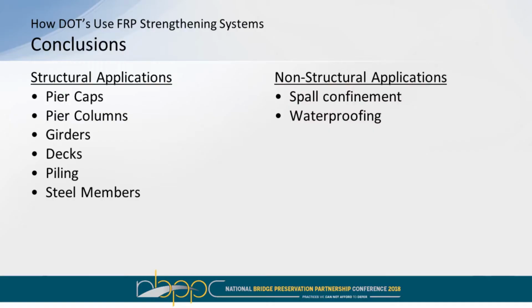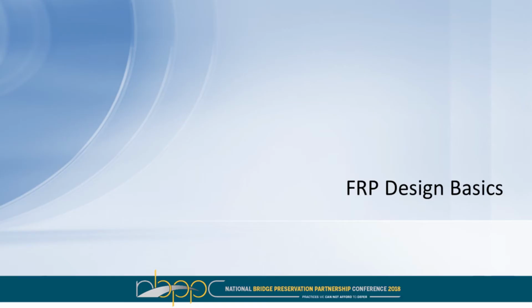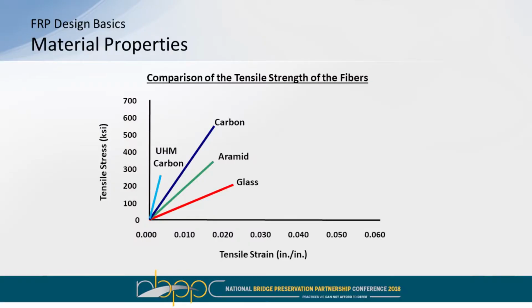This kind of gives you a list of where I see, in my experience, DOTs are using FRPs for a combination of both structural applications and non-structural applications. So before we get into the special provision, we need to talk a little bit about some basic design techniques, principles, I guess I'd call them. Dave showed a very similar chart in his presentation.